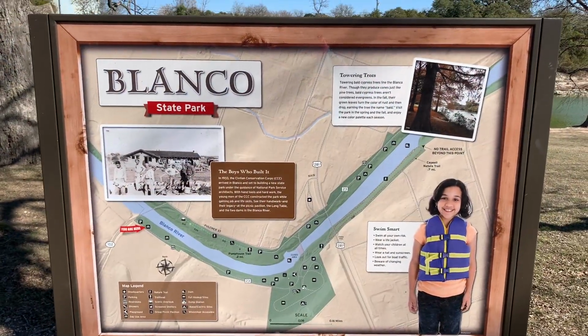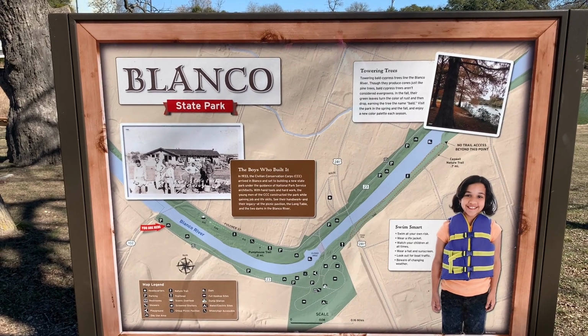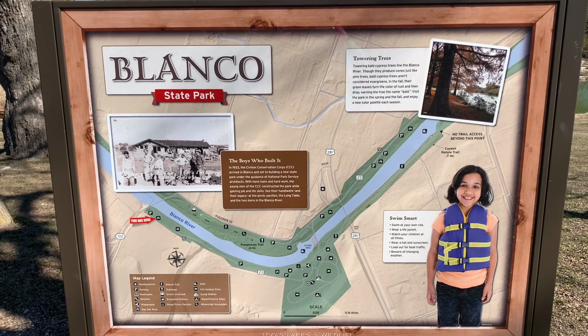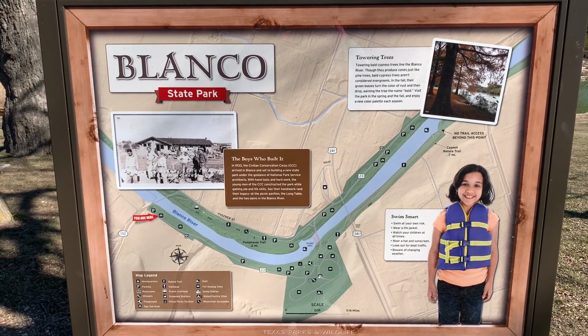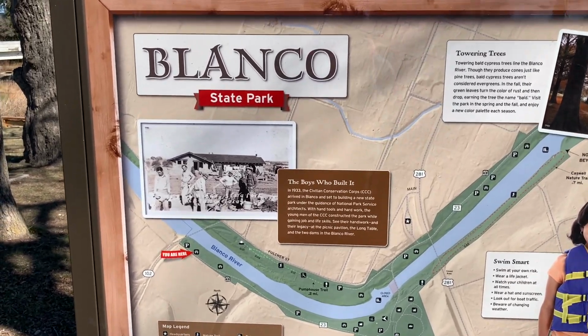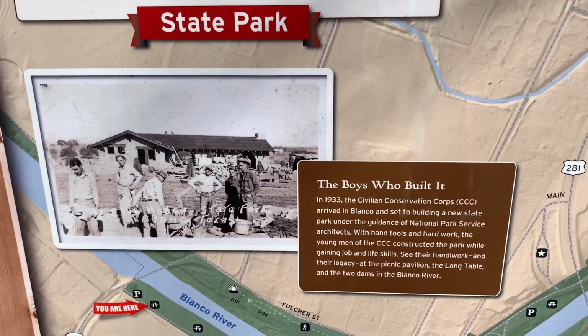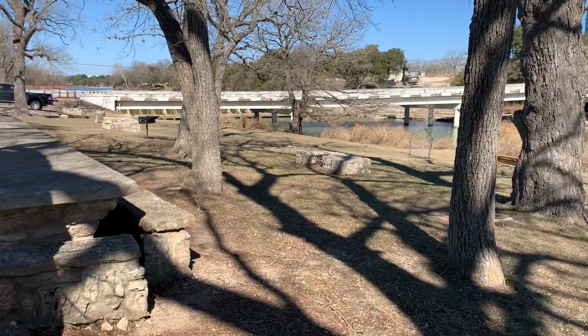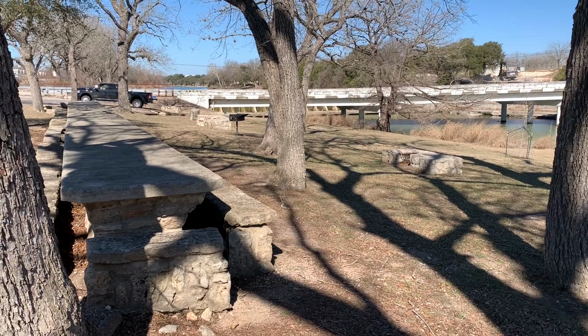I'll be darned. This says that the Blanco State Park facilities were built by the Civilian Conservation Corps in 1933. That explains that long cement table that I just showed you.